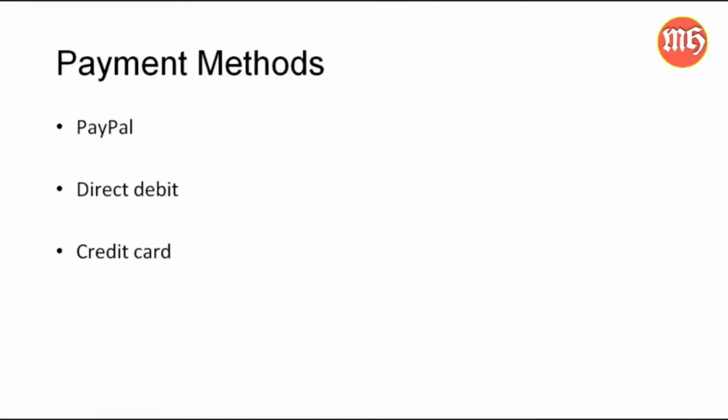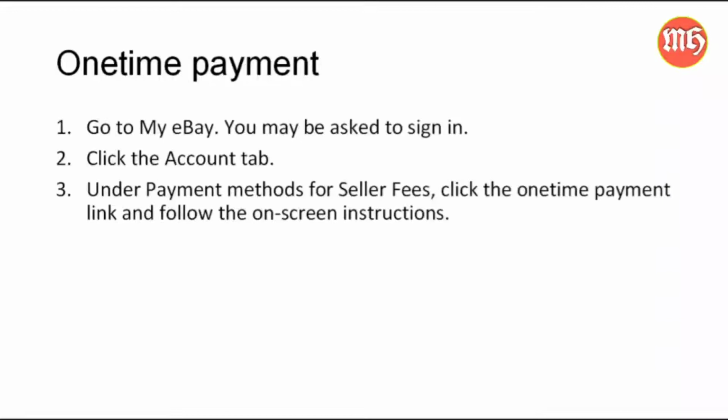Moreover, you can also make a one-time payment option which allows eBay to collect your selling fee from your credit card or bank account, only when you choose. You can choose from one of the following payment methods. 1. PayPal. 2. Direct debit. 3. Credit card.